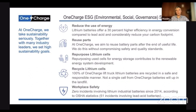We disassemble the used batteries and we reuse cases and cables and whatever electronics we can, and we repurpose the cells. So as you've just seen in this case, and the rest just goes to recycling.